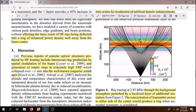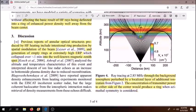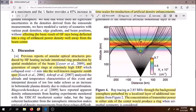Affecting the basic result of high-frequency waves being deflected into the ring enhancement power density well away from the beam center. And that's how you can see those beams being fired out, yet the effect is not right on the beams. Sometimes it is, when it looks like a fire hose spraying. That's directly on the beam. And when it looks like it's burning off of a rope, that's also directly off the energy. But it can also be shot well away from the beam center.